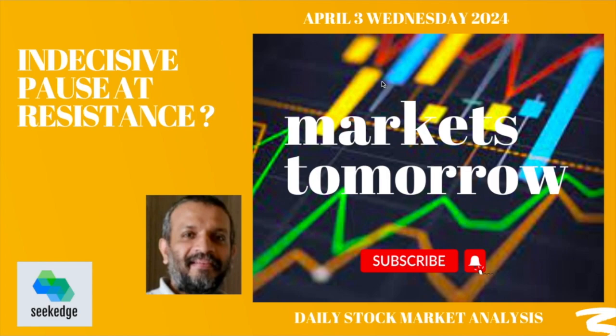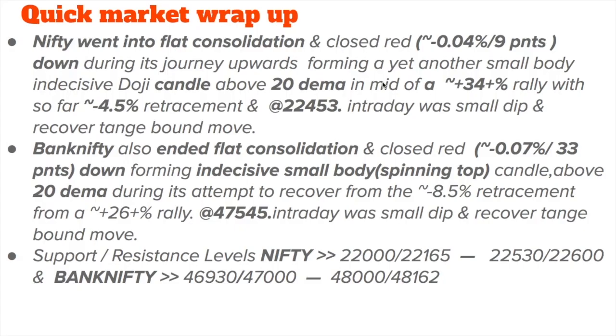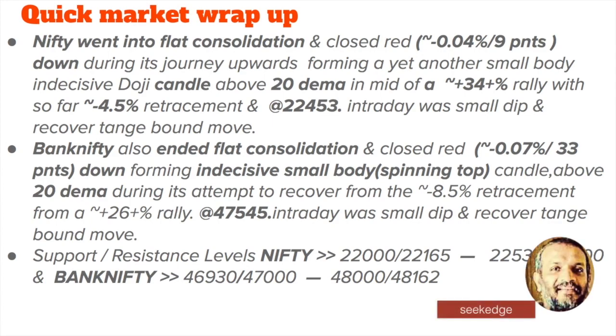So we had another indecisive market today, and let's try to understand what exactly happened. It was a flat consolidation day, right? It was a small dip and then a quick recovery and then range bound in a short range, and finally it managed to close absolutely flat, 0.04%, just 9 points down. It formed doji candles in indecisiveness, and it's still above the 20 exponential moving average.